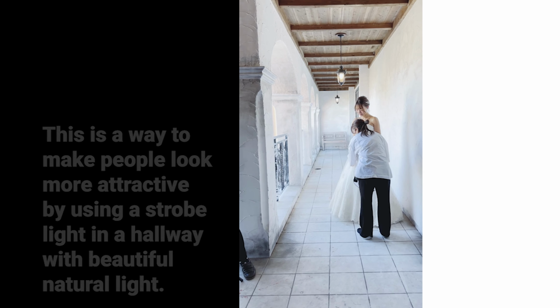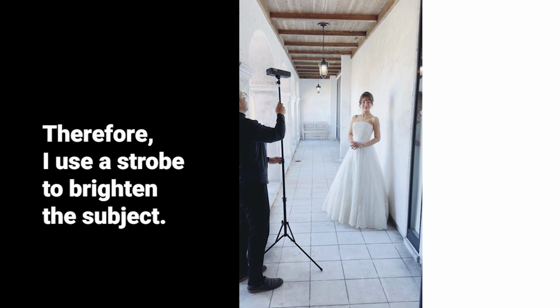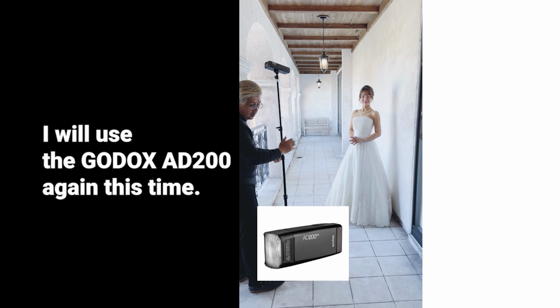First, let's take a photo without using a strobe. When I adjusted the brightness to the background, the subject became dark. You can use Photoshop to brighten it up later, but if you set the exposure to the subject, the background will be too bright. Therefore, I use a strobe to brighten the subject. I will use the Godox 8200 again this time.